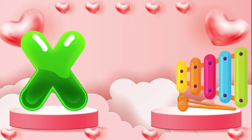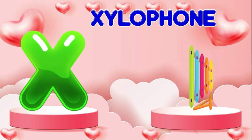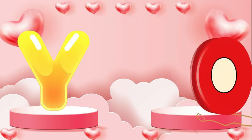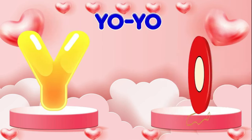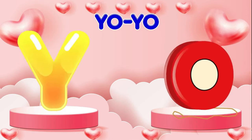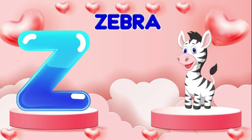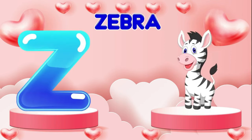X is for Xylophone. X, X, Xylophone. Y is for Yo-Yo. Y, Y, Yo-Yo. Z is for Zebra. Z, Z, Zebra.